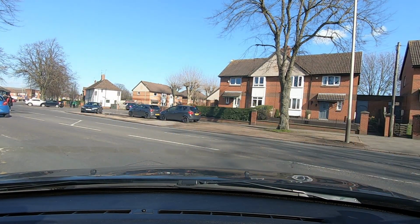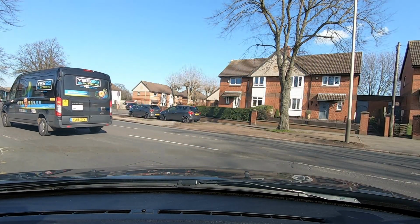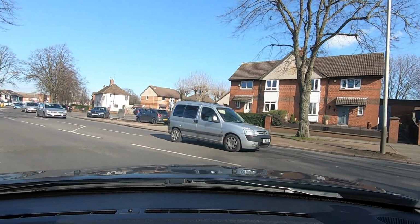Take a little while, can't see because of the lorry there, and Saffron Lane's quite a busy road, isn't it really? So let's have a look through that lorry, see if I can see a space. It is a Friday afternoon again, so oh, there's a space. We're going to go, that's it.